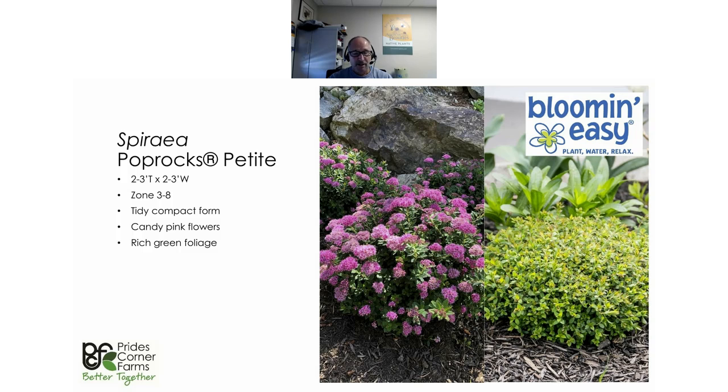This is a blooming easy plant, and it looks sort of like a little princess, and you could be excused for mistaking it for that. But the difference with this plant is its much more compact form. The flowers are deeper pink, and it really has a great form, and it's much smaller than Little Princess is going to be. So it's improved size, improved flower color, improved form. This is one of those blooming easy plants that's going to sneak up on you. We're kind of excited about this. I think it's going to be an excellent plant for the landscape, with a much smaller form, which is great for those small spaces, and obviously hardy and easy to take care of. So this is Spiraea Pop Rocks Petite.